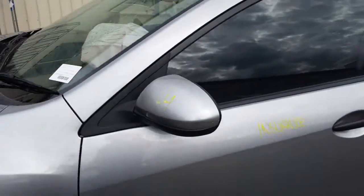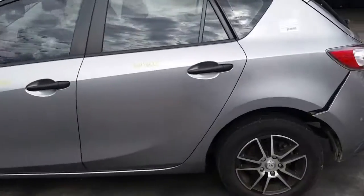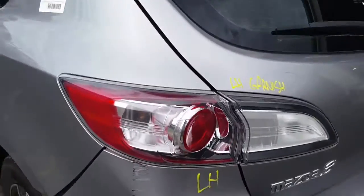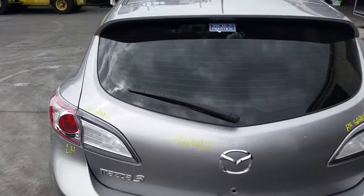Left-hand power door mirror. Both left-hand doors appear to have no damage. The left rear 15-inch alloy mag. Left tail light. Left tailgate garnish. Tailgate appears to have no damage.